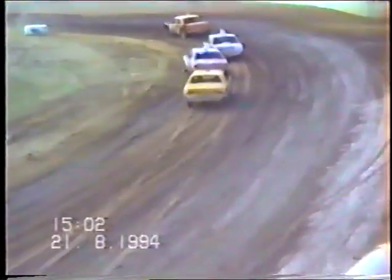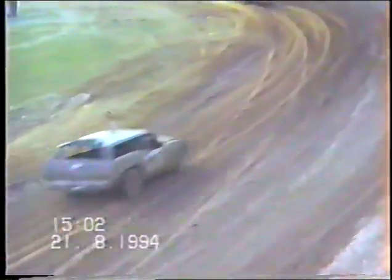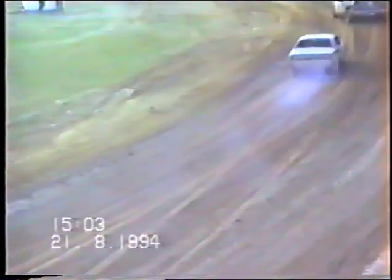Glenn Carroll in 75 is in second spot now. Third spot is Dennis the Menace Hogging in the 8 car. Fourth is Darren Eddy in the 81 car. 135 and the 300. What's happened? Leader's just been taken out. 75. 75's got the lead now. Where's he gone? Yes, he has. Richo's gone. 75, Glenn Carroll back in the lead again for the second time.